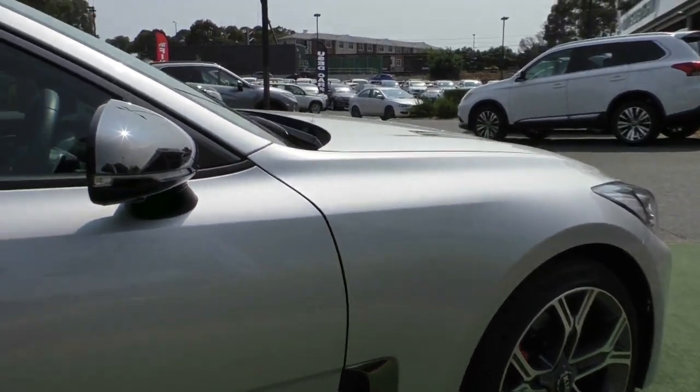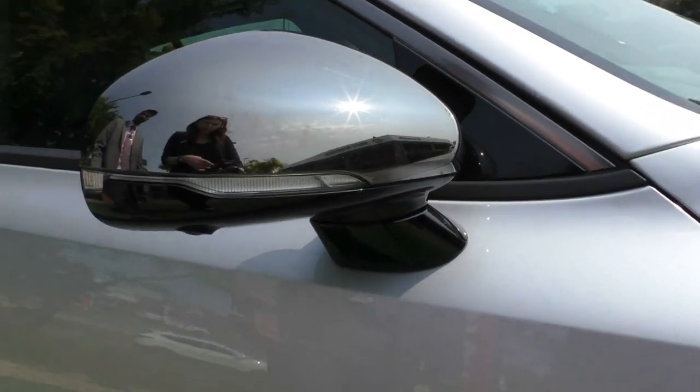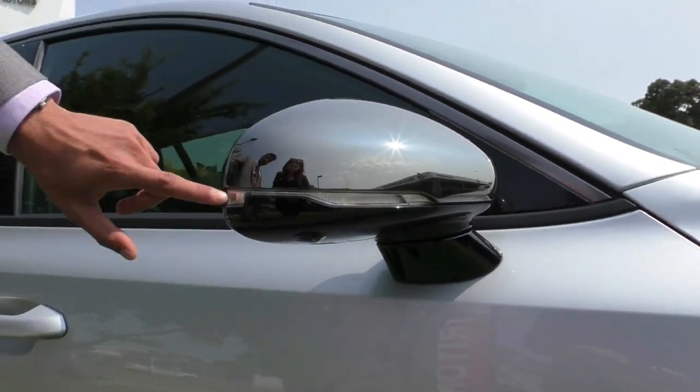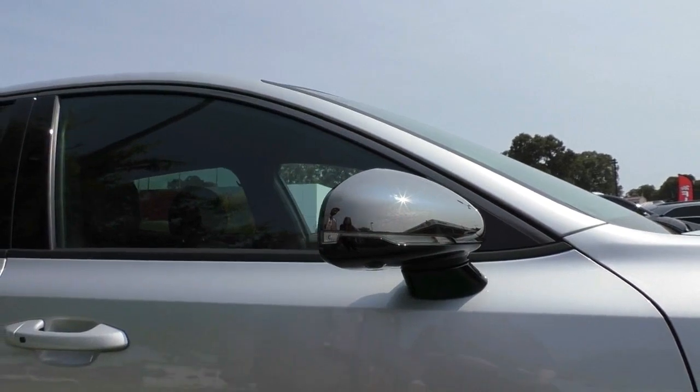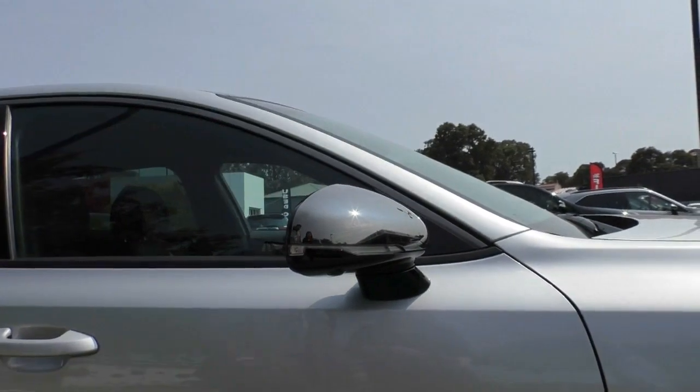Looking at the side mirror, you get this beautiful chrome finish on the side mirror. It gives a nice reflective look to break the color of the car on the side, and you do get the indicator also built into the side of the side mirror. It does give good visibility to the drivers on the side and clears up the side panel of the car as well.